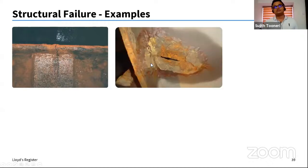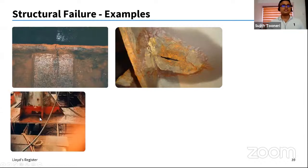This is a rupture due to highly localized corrosion. It could be due to inappropriate painting or due to cyclic loads. You can see here that there is a requirement within the rules for guidance that none of the brackets should be terminated on an unsupported plate panel. You can see there is nothing supporting below. So these kinds of things are to be avoided. Otherwise, you'll end up seeing cracks with age.